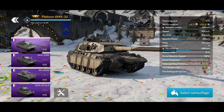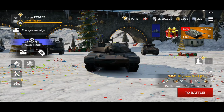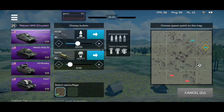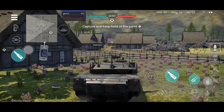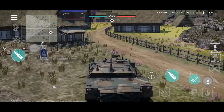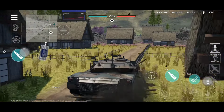The AMX-32 is definitely a very interesting vehicle when it comes to survivability, but let's take both of these vehicles out for a little ride and let's see how they will perform. Now, as I mentioned before, the XM1, I like the vehicle because of its maneuverability. It is really maneuverable and it is definitely quite quick. The turret does rotate very quickly.